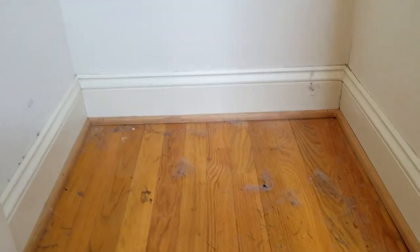Can you see how dirty this is? You can tell I don't clean out this closet too often. It's a mess.